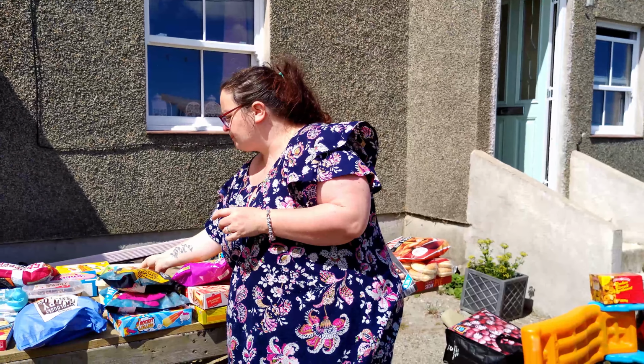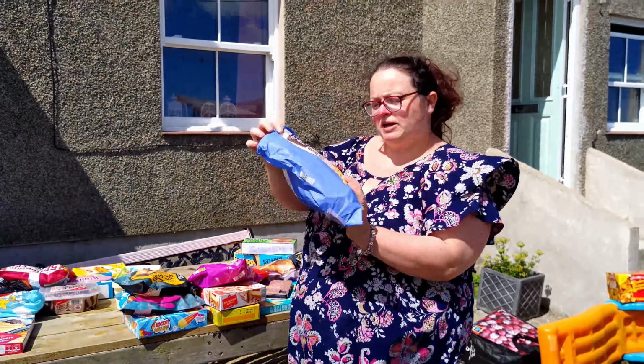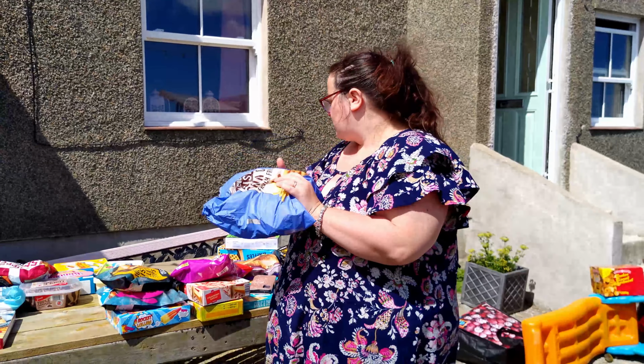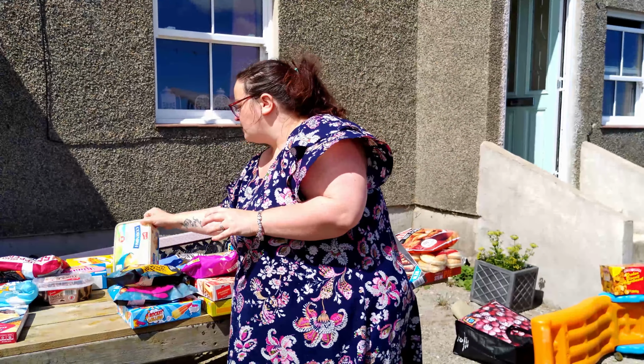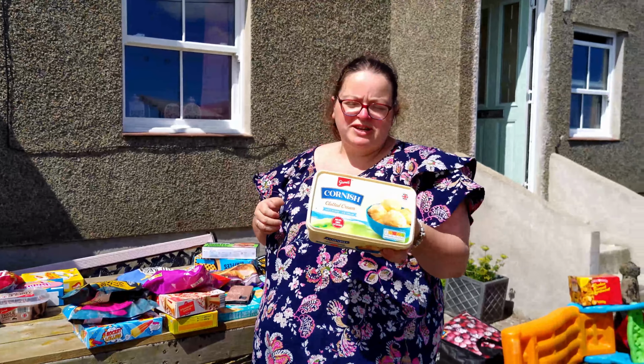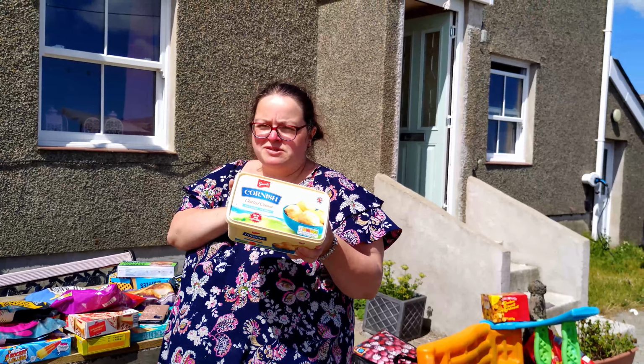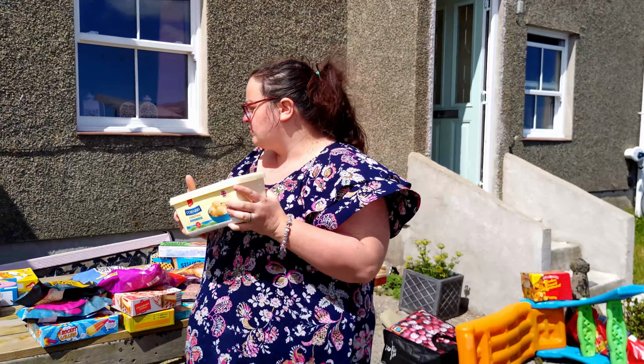I got a pack of Ridgid French fries. I know Simon doesn't like the French fries, but I do. And from Aldi we got this Cornish. It's melting as we speak. Cornish clotted cream. This is like a dupe for Kelly's clotted cream.